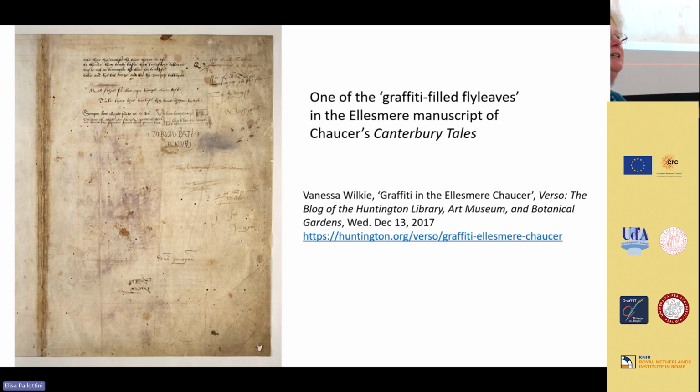So that's what I'm going to be trying to do today, to think about this kind of material in relation to the graffiti in the parish churches. First, though, very quickly, I'm going to give a little bit of an overview of the study of the graffiti in the medieval parish church in Britain.